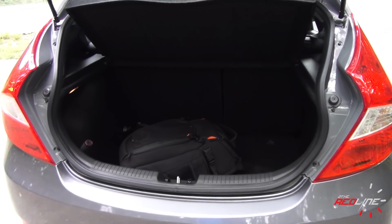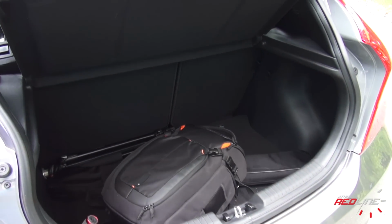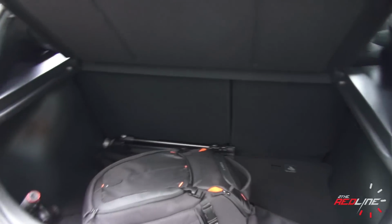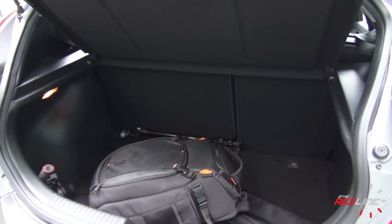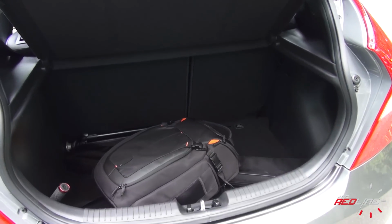Now, checking out the cargo capacity of the Accent hatchback, it's actually pretty good for the class. You're looking at just over 20 cubic feet of space. If you guys go for the sedan, you're only going to get about 13 and a half. When you fold the seats down, you get about 47 cubic feet of space. That's slightly less than the Versa Note and the Fit, but much more than the Ford Fiesta.